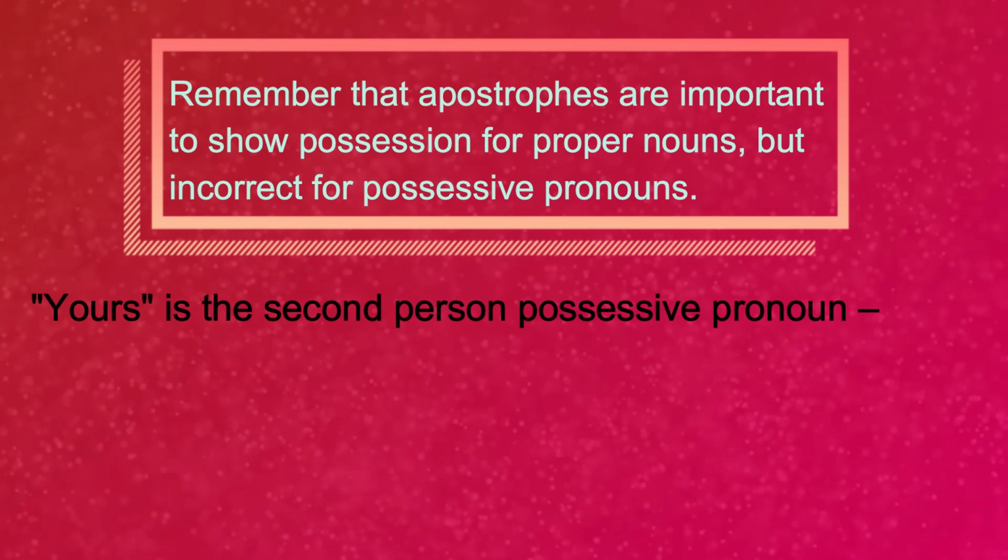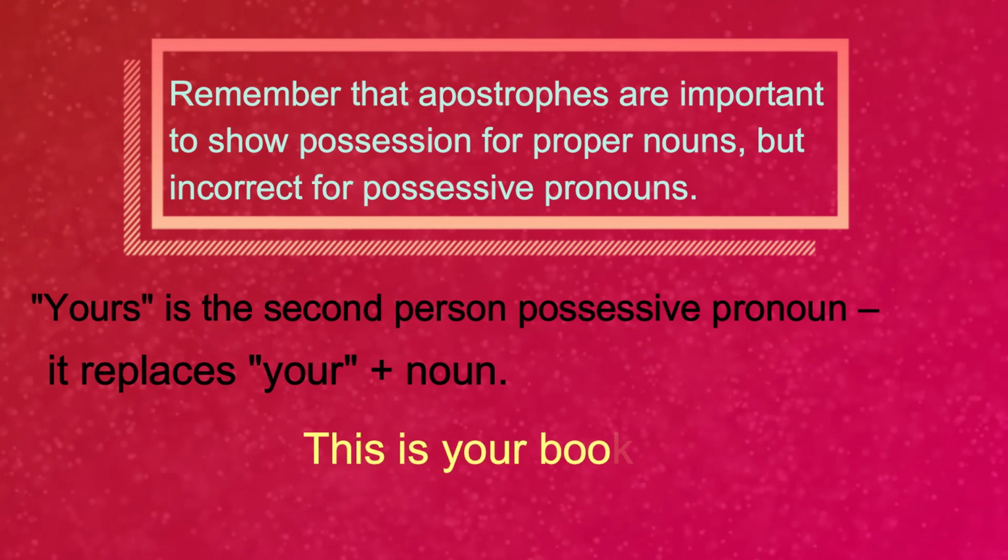Yours as second person possessive pronoun replaces your plus noun. Look at this sentence. This is your book. When we use yours in the sentence, it replaces both your and noun. This book is yours. Here, yours replaces your and book.